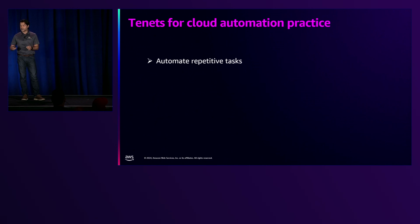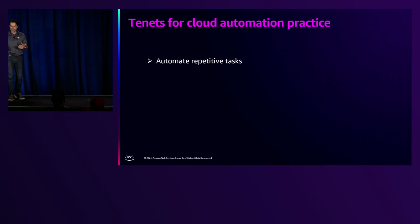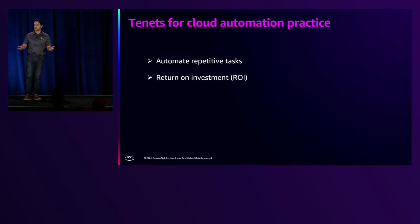The first one for us is very obvious: you automate the repetitive tasks. It may sound simple, but this is giving a constant message to our people, processes, and technology: we look for the tasks where we are spending so much time, and we want to automate that. This is our motto. We automate repetitive tasks. Second is return on investment. You don't build automation just for the sake of automation or just for fun. You need to make sure there is a return on investment.